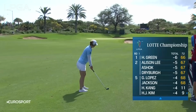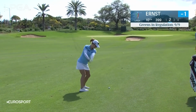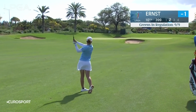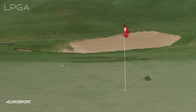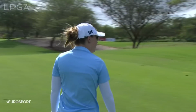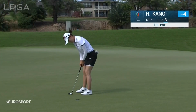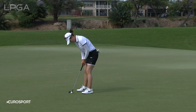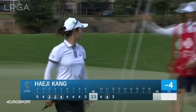Austin Ernst with her second at the 10th. 1 under, bogey free. Good start. Oh, how about that break? You have to take that one. She's like, what? It looks like a sure. Heiji Kang. Basically a tap in, no problem.